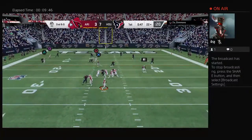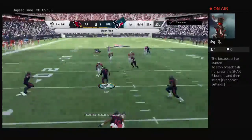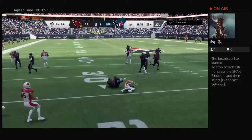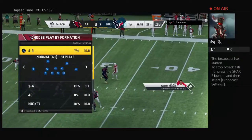From the 22, Jones. And the defense has it covered. It's intercepted. It's Devin Bush, the linebacker, who picks it. And the return will stop right around the 25.